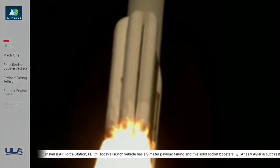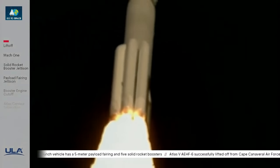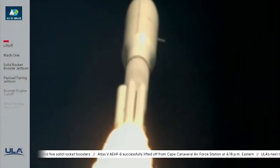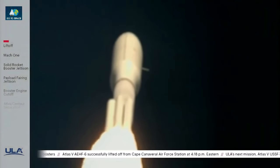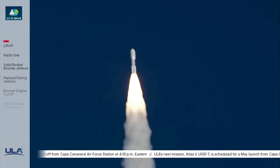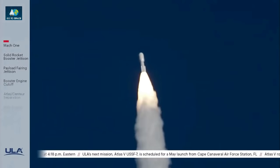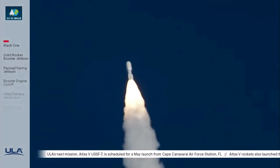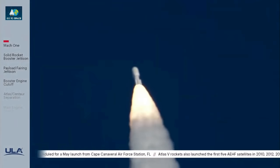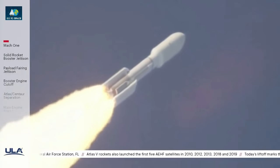RD-180 is throttling down to 67% thrust as expected. Engine response looks good. Passing 30 seconds into flight. 35 seconds into flight. Mach 1, Atlas 5 is now supersonic. Engine operating parameters look nominal. Passing 45 seconds into flight, passing through max Q, maximum dynamic pressure. The RD-180 is throttling back up to 94% as expected. Engine response looks good.